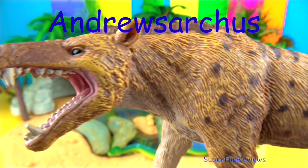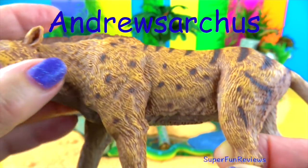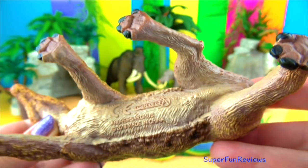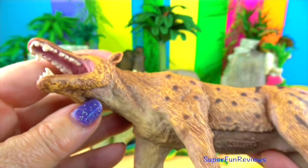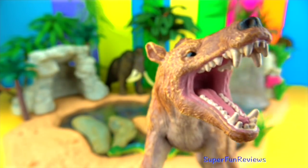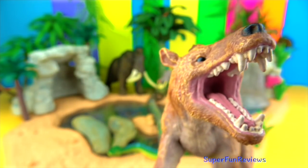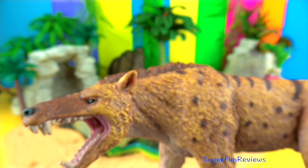Andrewsarchus. Wow, that's an angry looking mouse. It walked on four short legs and had a long body, a long tail and feet with hoofed toes. It had a long snout with large sharp teeth and flat cheek teeth that helped to grind and crush bones. Its teeth and jaws were very strong and its skull measured 3 feet or 1 meter long. Notice the hump along the spine.